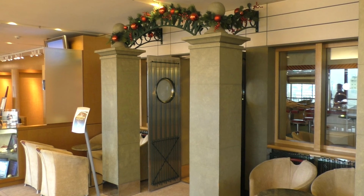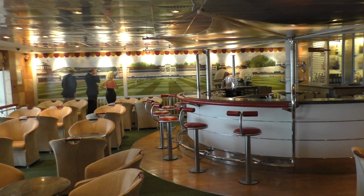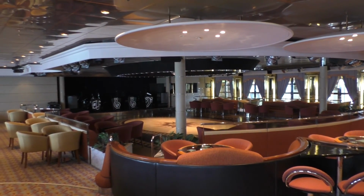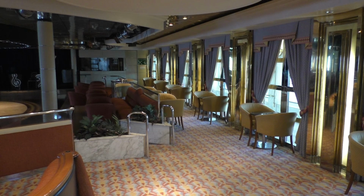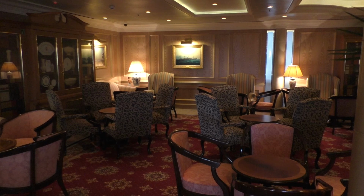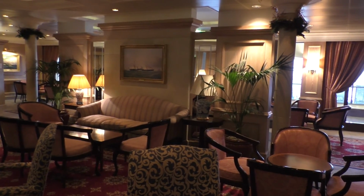Lord's Tavern is the sports bar. There is live music and quizzes here throughout the day. Harlequins is a venue used mainly for dancing. A band plays here in the evening. Anderson's is one of our favourite bars, quiet during the day but sophisticated in the evening. The place to go before dinner.